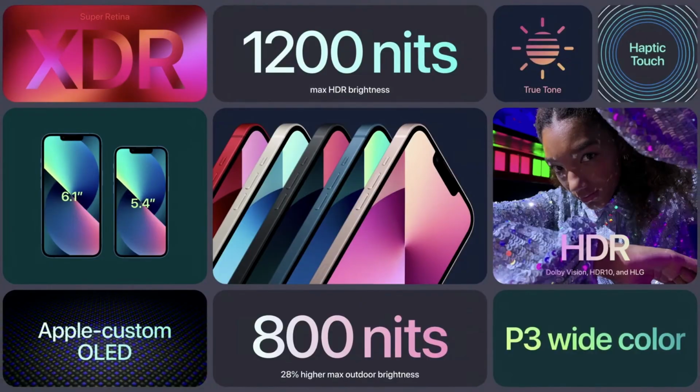So we got some new displays on these phones. The iPhone 13 mini has a 5.4-inch display. The iPhone 13 and 13 Pro get 6.1-inch displays, and the Pro Max has a 6.7-inch display. All of these got, obviously, the smaller notch and slightly better brightness and just a little bit of an update.